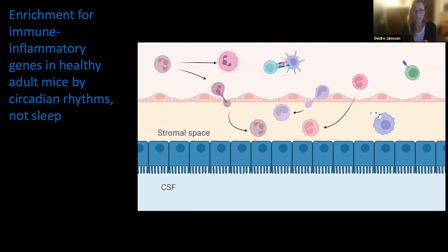So just to give a little diagram of what looks like it's happening within the choroid plexus within circadian rhythms. The epithelial cells, the blue ones facing the CSF at the bottom, are usually separated from immune cells. But it looks like during the resting phase of mice there's actually an increase in some of these immune functions. So immune cells that exist in the blood, there's more activity. There's more evidence of them potentially traversing this somewhat endothelial barrier.